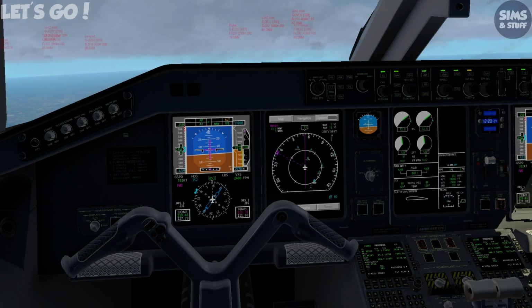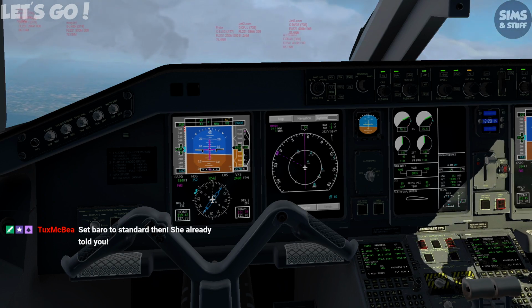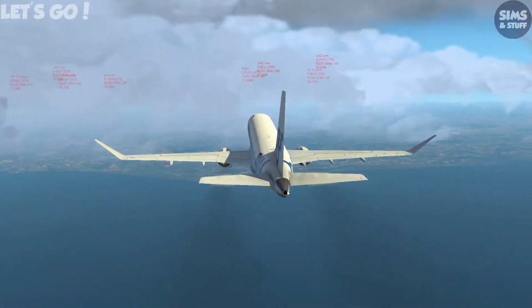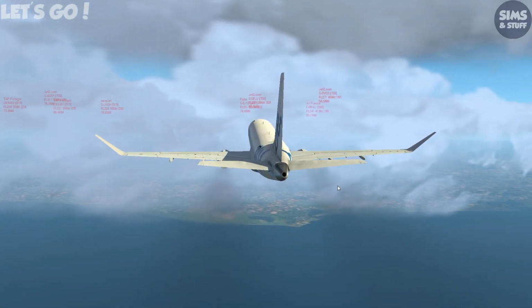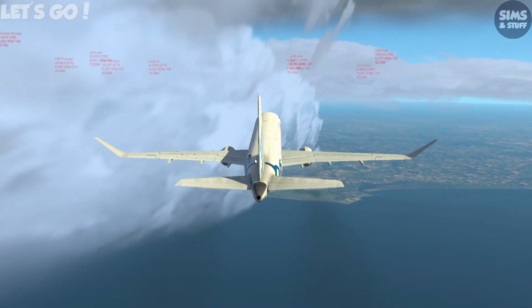Right, 8,000 feet on our way to 19,000 feet. Set barometer to standard then, she's already told you. Yeah, my cheeky little Fly with Lewis script does that though, Tux. I added in a couple of scripts today. I've got rid of X-Ambience, and I've added in some different cloud scripts, which I'm thinking at the moment look completely horrid. That just looks like a 2D picture, look at it.